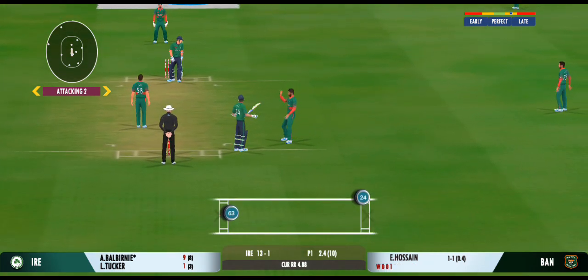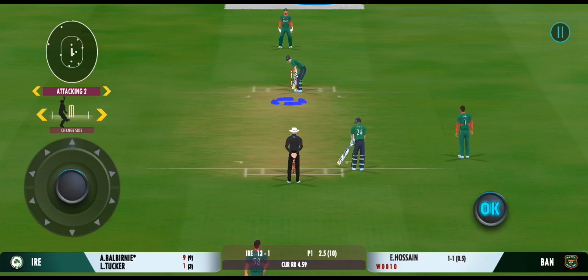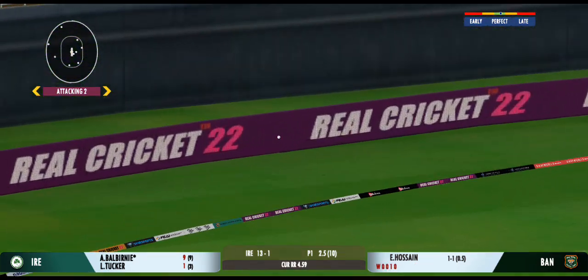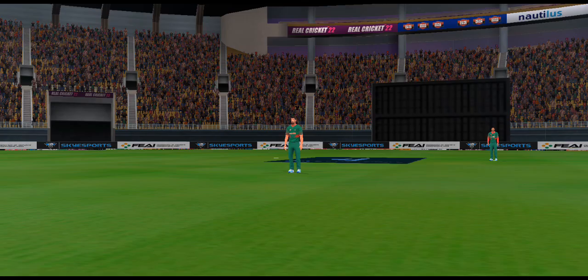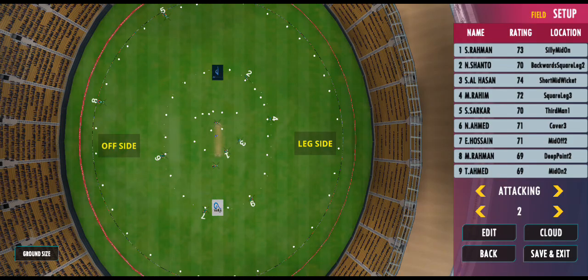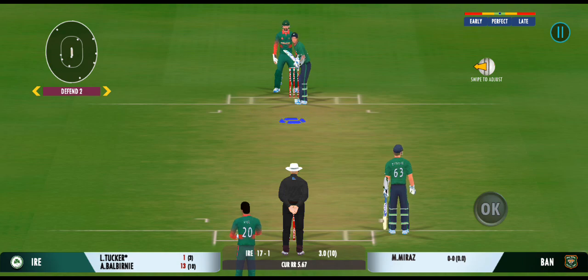Finds the fielder, couldn't find that gap. That was outstanding fielding. Four runs, plays into the gap fabulously. Well, the captain has decided taking the pace off the ball is a good way to go. Fielder placed at cover. And the batting power play comes to an end.